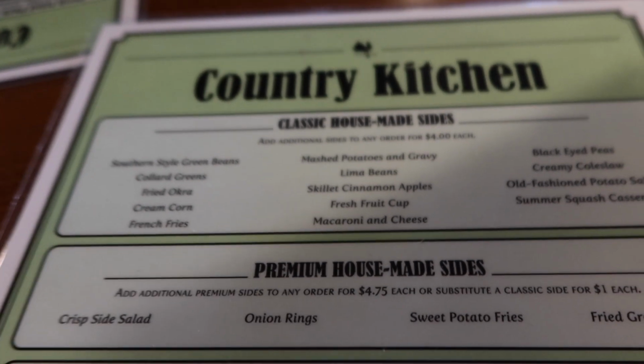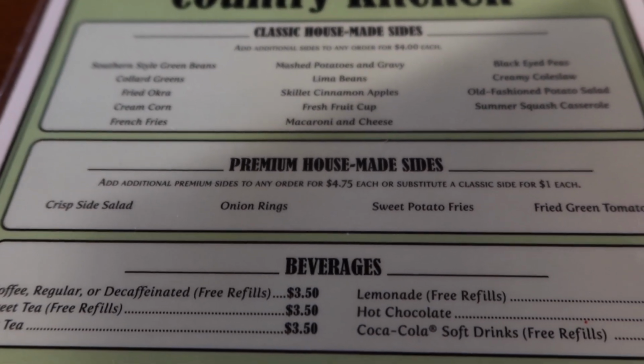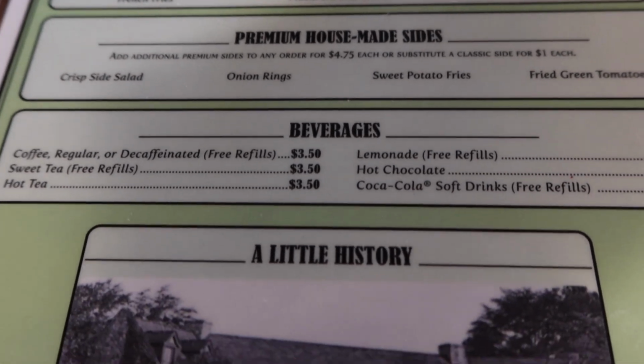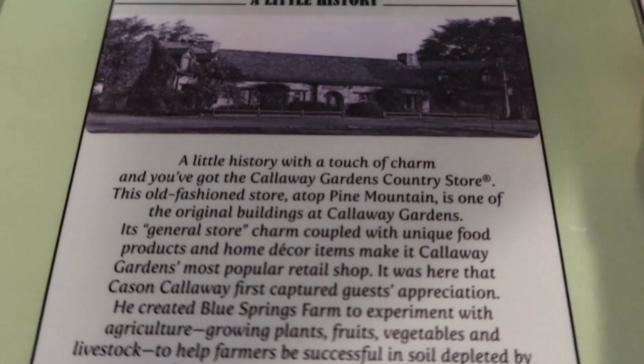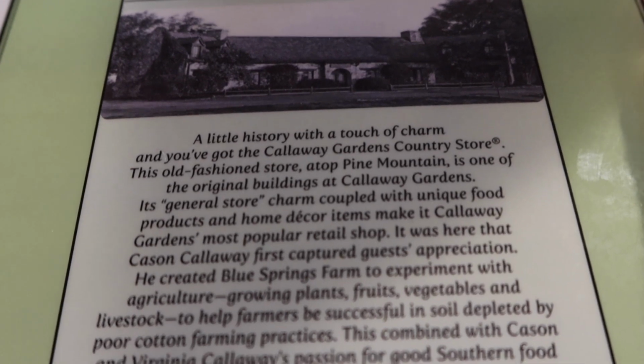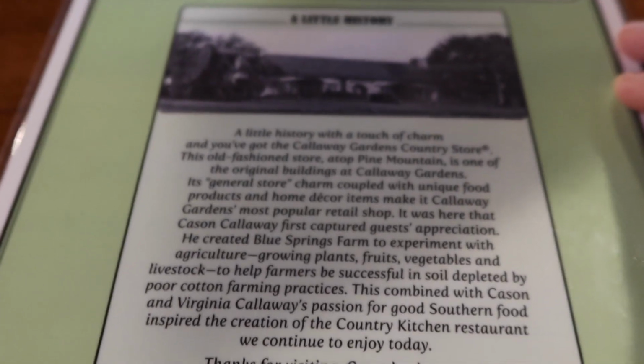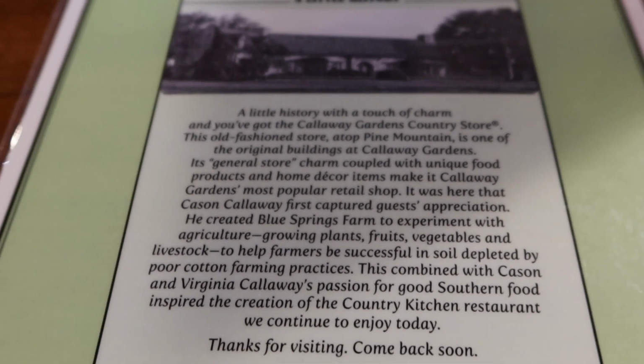Give me a second, I'm gonna turn it. And these are all of their sides and their housemade sides. And a little history. $2 to $3 difference. I get the fish. I'm just kidding.